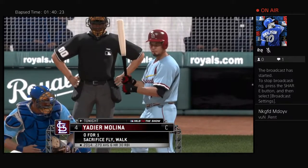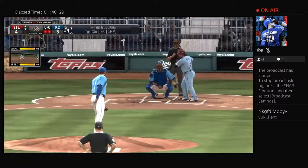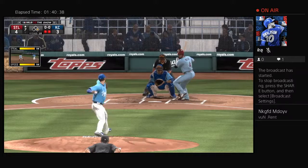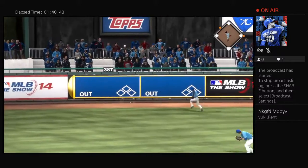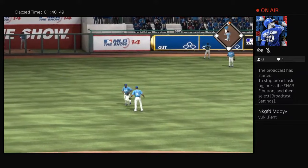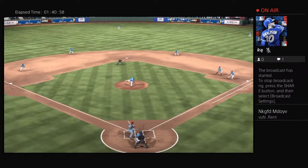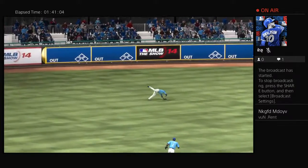Yadier Molina will stand in. He flew out his last time up. Now the first pitch. Swing and a liner toward the gap in left center. And now he has some trouble with it in left. Around third and being waved on home. We'll get a good look at this from up in our press box cam. You can see the two outfielders give chase, but this is almost perfectly between them as it finds a gap for a double.